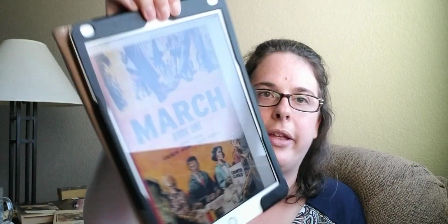But yeah, this was a really good nonfiction graphic novel. So if you want to not read a big chunky book on it, it was very informative, and the art style was really good. It's similar to this cover of how it's drawn.